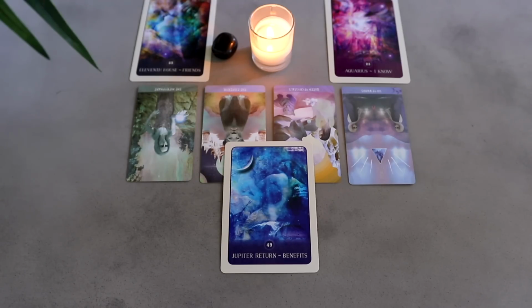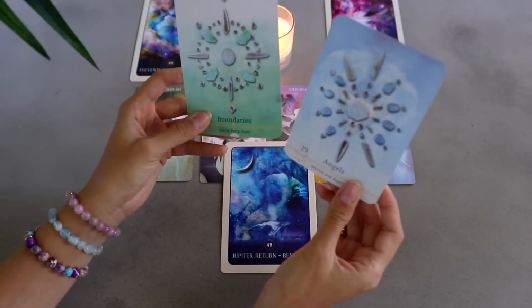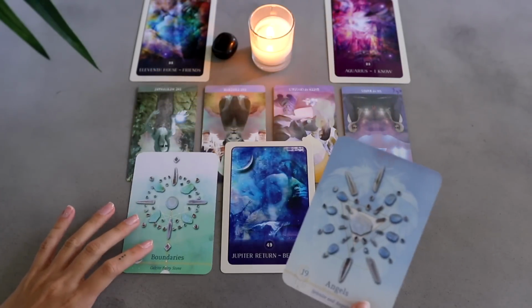The next two cards that we have over here are Boundaries and then Angels.